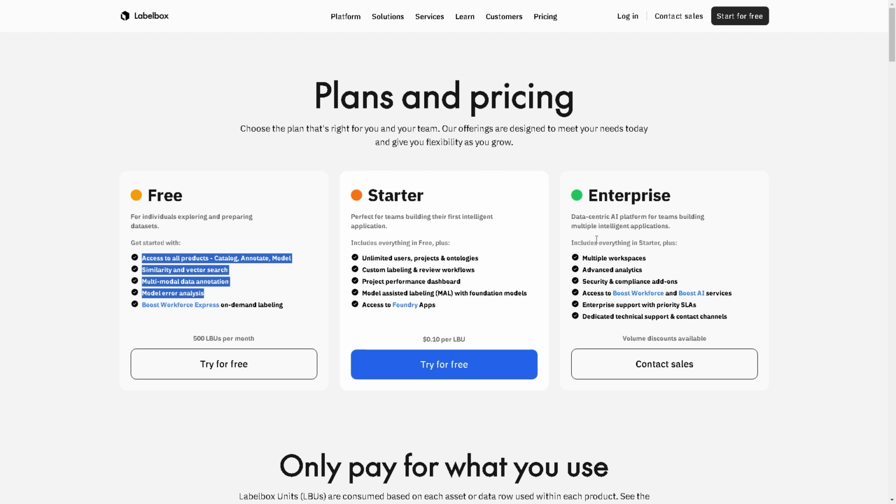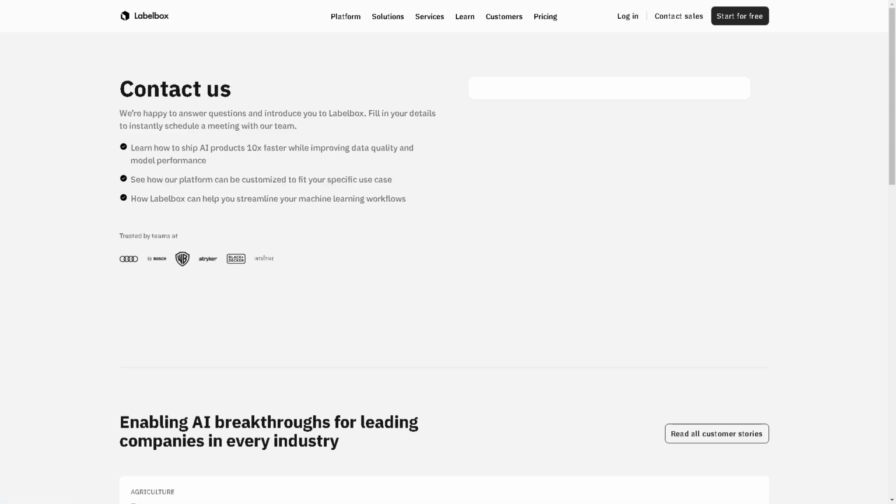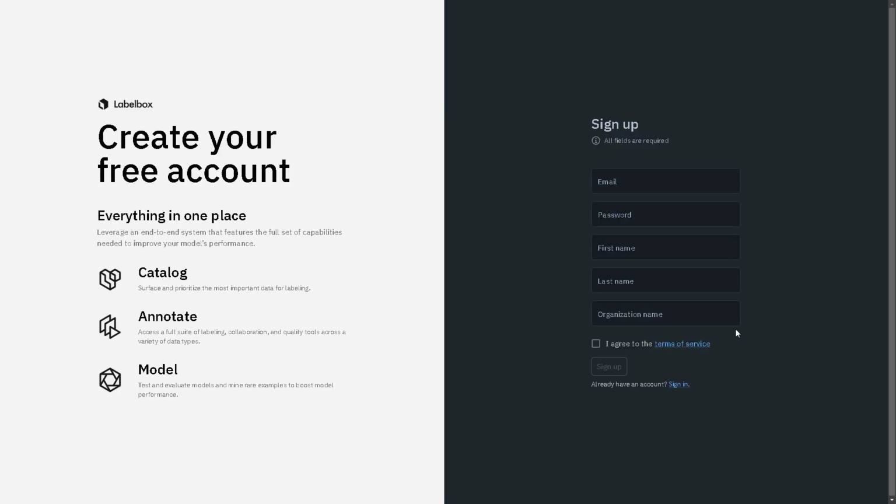And of course, if you wanted to scale up, you might want to go for the enterprise, a data-centric AI platform for teams building multiple intelligent applications. And you can always click on contact sales for more info, because it's an information overload. I know that. So if you wanted to dive deep into Labelbox, you might want to get some answers from them. And once you're happy with that, you might want to click on the start for free button up in the upper right corner. And as you can see, it's very easy.